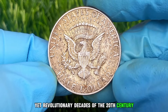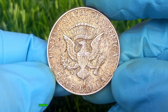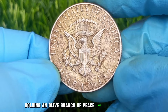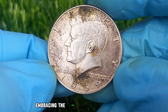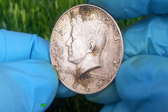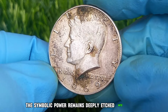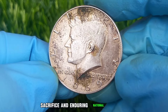of the 20th century. On the reverse, designer Frank Gasparo presents a heraldic eagle inspired by the Great Seal of the United States, a fierce yet noble creature holding an olive branch of peace and arrows of defense. The eagle's wings stretch skyward, embracing the words United States of America and the denomination half dollar. Even if the coin has lost its original sheen and some detail due to wear, the symbolic power remains deeply etched into its core, a testament to freedom, sacrifice, and enduring national strength.